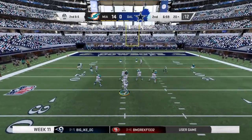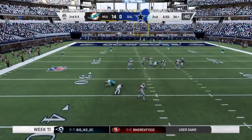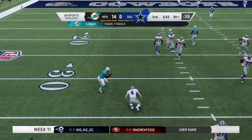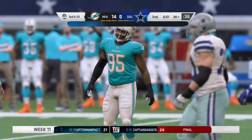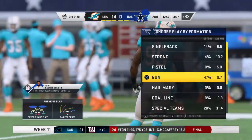They play fake to Elliott. Now Prescott. And he's going to go down here, a sack. They push him back to the 34. Deidrin Sanat with a sack. Well, someone's been up to the task so far in this game.